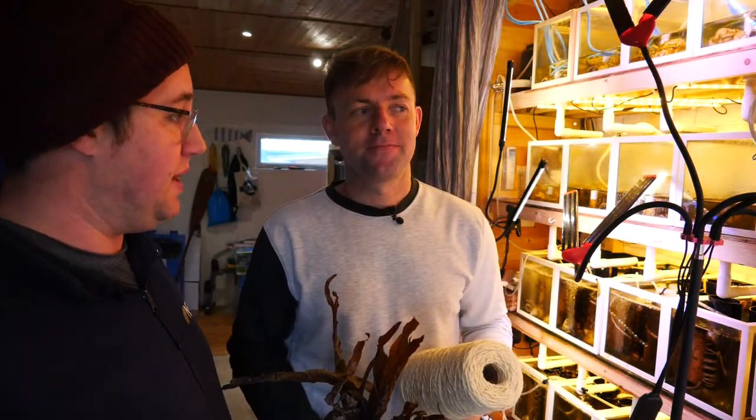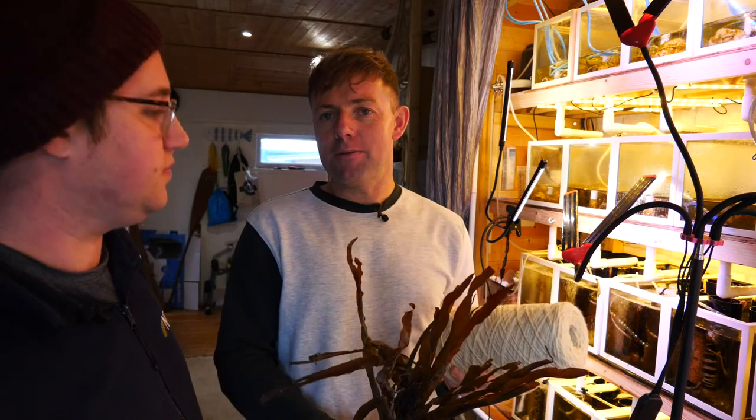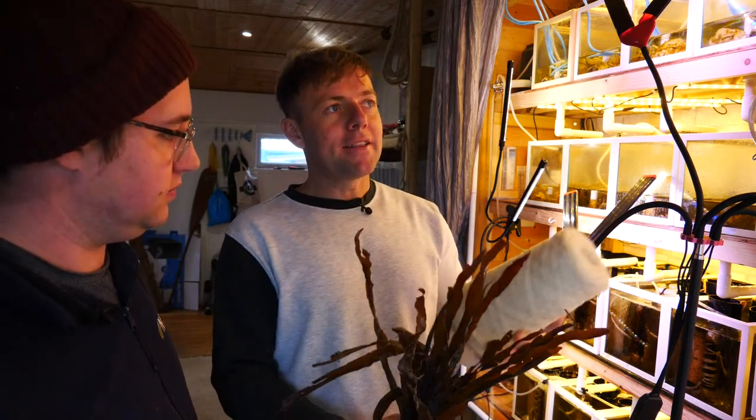Okay, everyone, so we are in the kelp hub, which is where this all begins. Steve, tell me a little bit about the process that's going on here. Yeah, so the process that's going on here, we're growing the young sporophytes, the little kelps. And this sort of nursery here, where we're growing them all, is where we're going to grow thousands of little plants to put back out to sea.